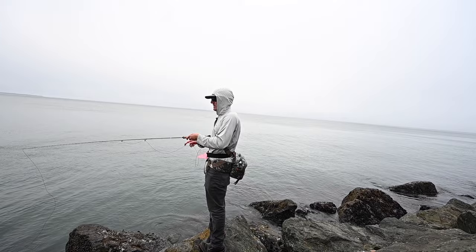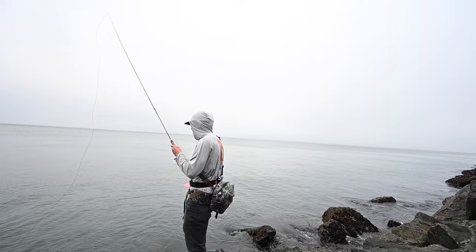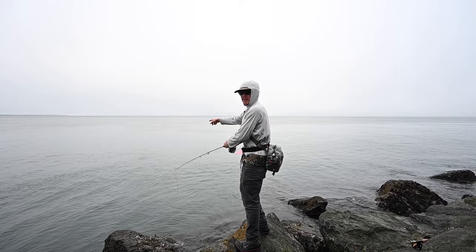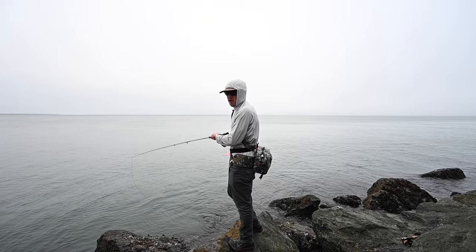So this is our first cast here. We have some line out. We've got some out into the water. And you're just going to roll it. Lift it up out of the water, get that first fly. And that's about as far as you need to go. I mean, that was about 20 feet maybe, not far. Not a hard cast. And now we're just gonna probe.